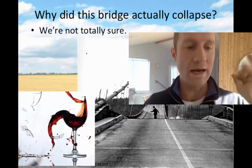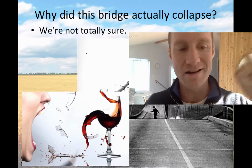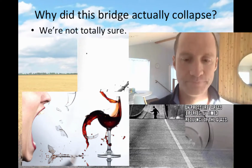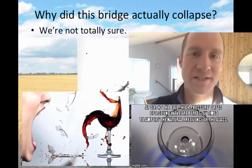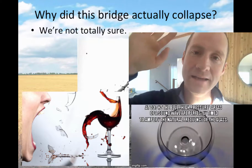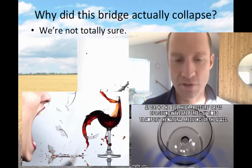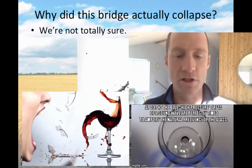You've probably heard of a wine glass being shattered, perhaps, when it hears the right note, yelled or screamed or sung loud enough to it. Well, the reason why that happens is because the glass itself has a natural frequency. When you hit a wine glass, it's going to make a noise, right? And that's its natural frequency, the natural rate at which it wants to vibrate. And of course, that vibration is pretty small.